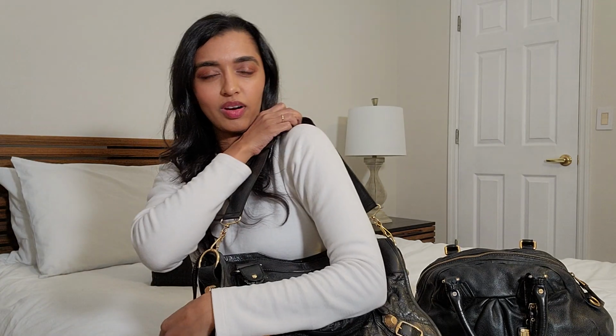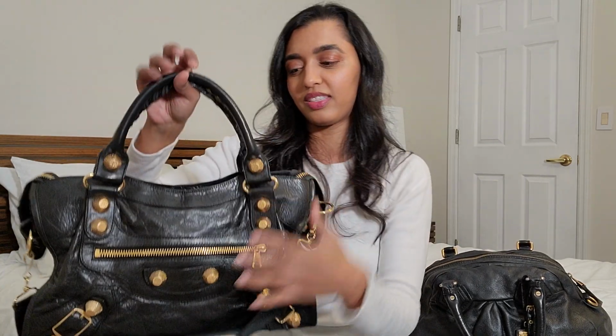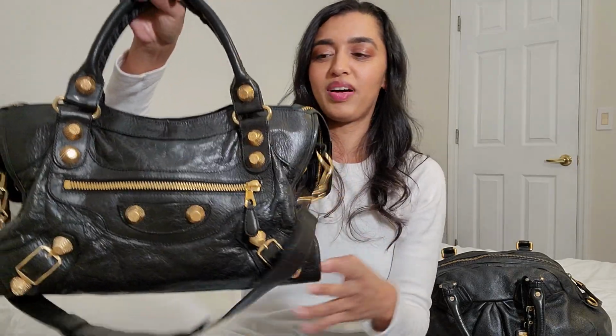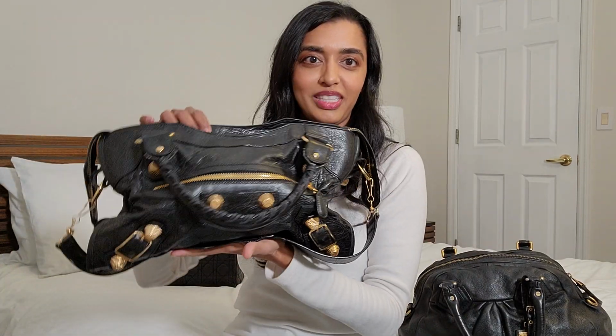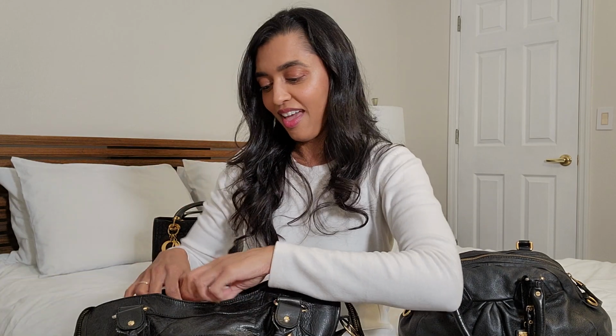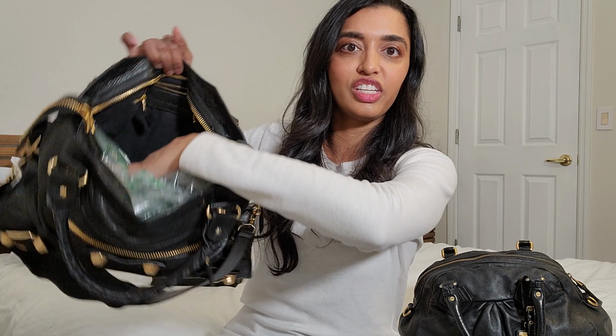It makes it to where it could be worn on the shoulder. I have seen it done crossbody before. It's like a really short crossbody, but I love this slouchy kind of Balenciaga leather. And now it's stuffed, but even with it being stuffed, you can see how it kind of just collapses, and I just love that.